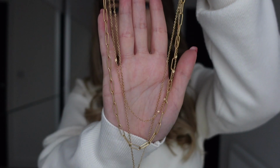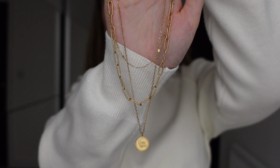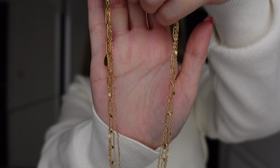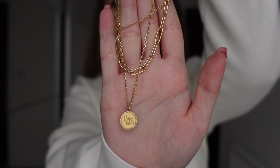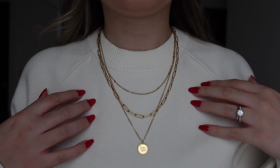So this is their coin layered necklace, and I think it's easier if I just show it this way. I will of course put it on, but I think it's a bit easier if I just show you that way. Actually, I can do a close-up as well. So this is what it looks like. So also all their jewelry is waterproof and tarnish free, which I think is great.